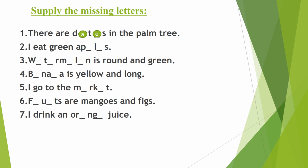Number 2, I eat green apples. Yes, excellent. Then we have, what is round and green? Yes, it's called watermelon.